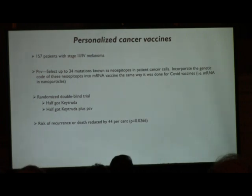You could take the top 34 and take their genetic code, those are called neoepitopes, and make it into a messenger RNA vaccine in a pretty much identical way that you did for the COVID vaccine. You make the messenger RNA and you put it in nanoparticles.